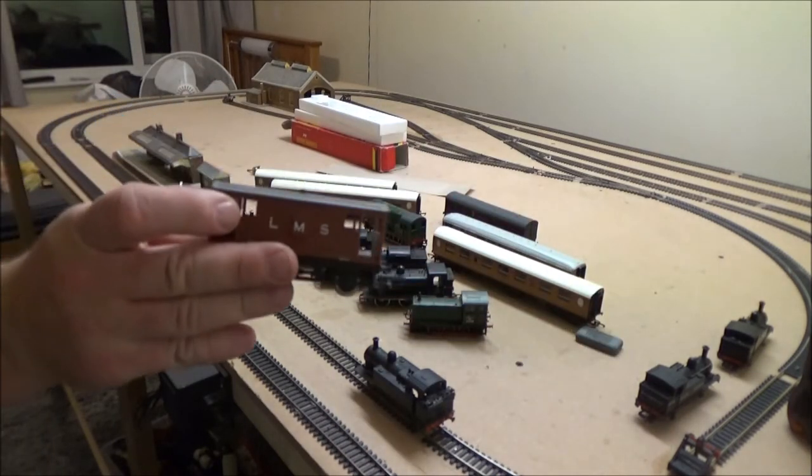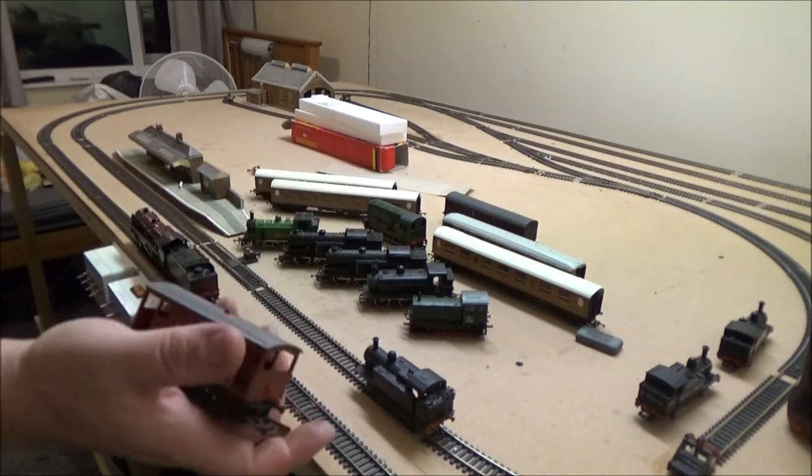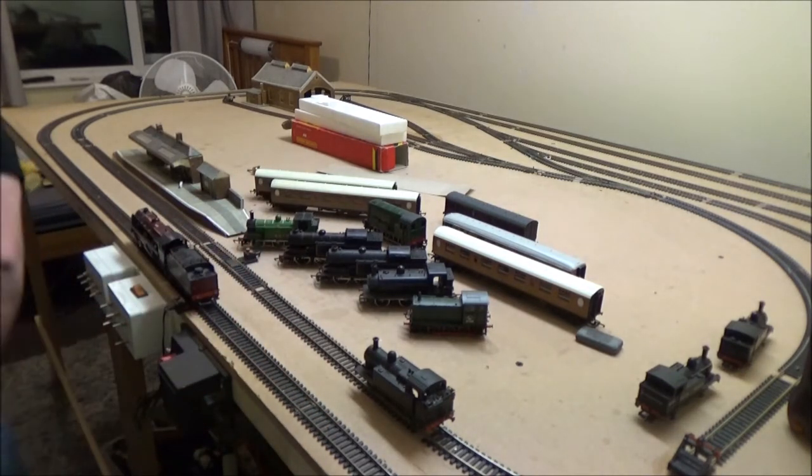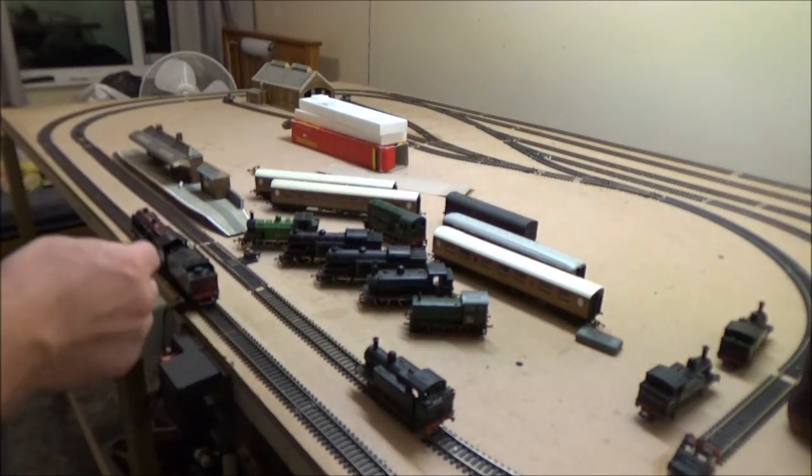And there's the LMS brake van. Like I said, I've got two of these now. I've got one in a box, so... I don't know, I suppose I could eBay it again. I don't really need to, do I? Although I wouldn't get a lot for it, to be honest. I didn't pay a lot for it, so.